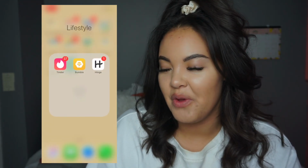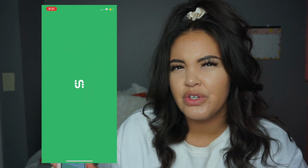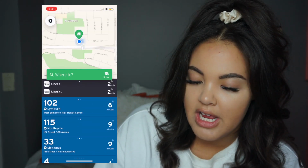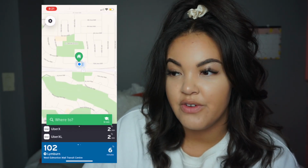Next up we have Lifestyle, which really is just all of my dating apps. Next up we have Transit. I don't actually know if we talked about this one in my other video, but Transit is literally an app that you can use anywhere around the world that gives you transit for the city that you're in.